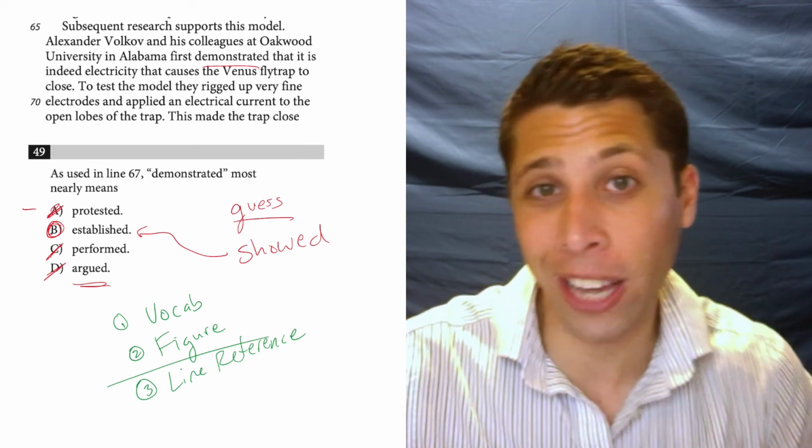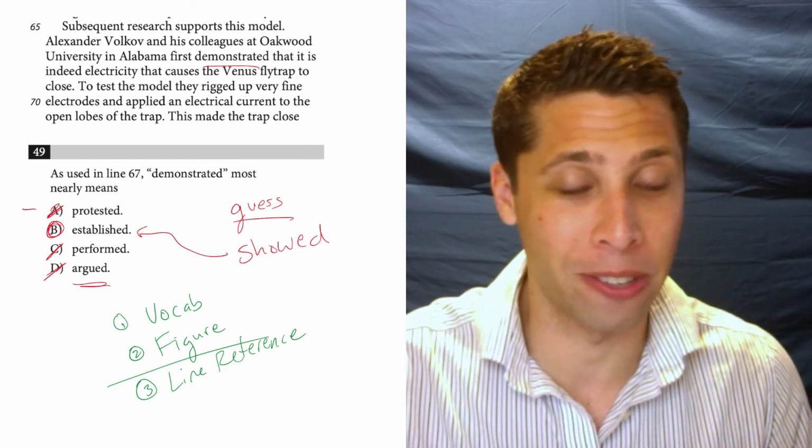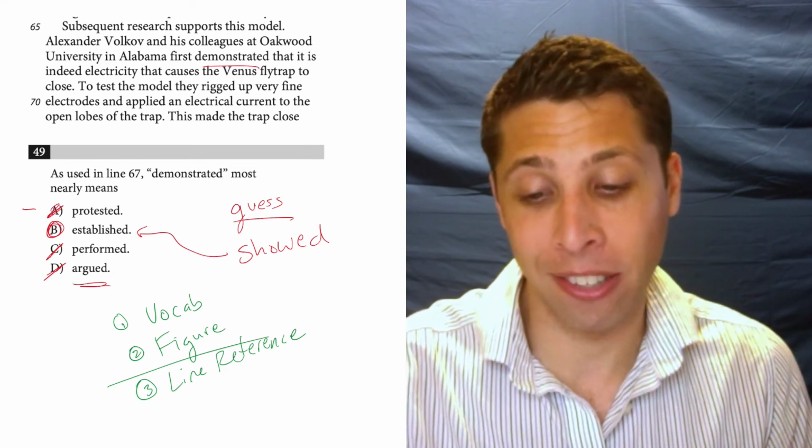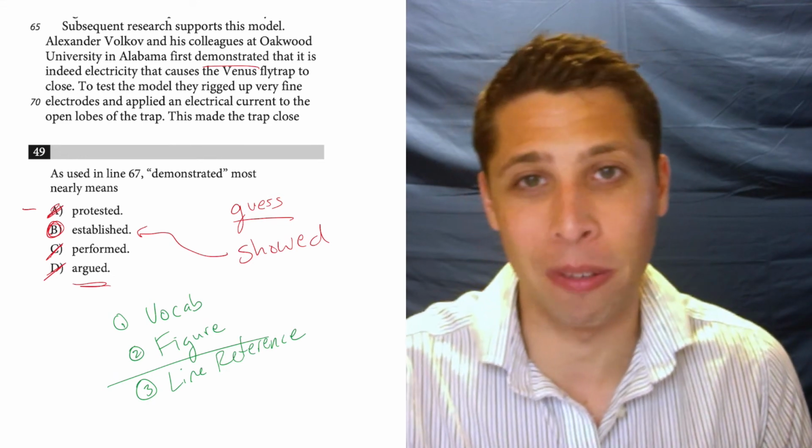And make sure you guess on everything else, right? Don't leave anything blank. Just make sure you at least bubble something for the ones that you don't get to. And even on a passage that you don't even really read, you could still get like 40 or 50 points. It's pretty good.